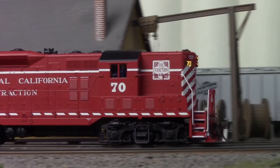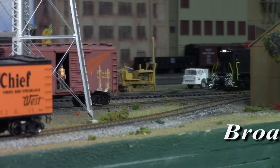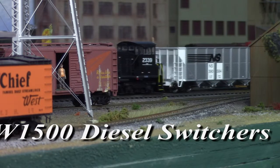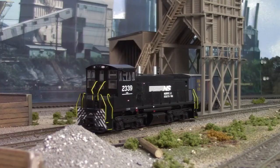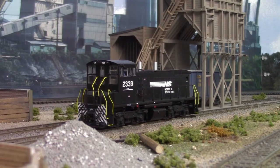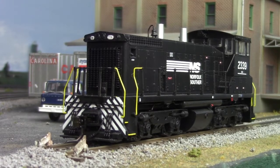And then there's the subcompact category, which in this case is filled by SW1500 switchers from Broadway Limited. Built by EMD between June of 1966 and January of 1974, a hair over 800 of these 1500 horsepower switching locomotives were ultimately constructed, with many remaining in active service even today.